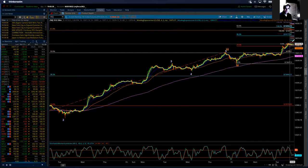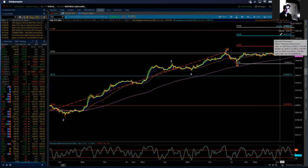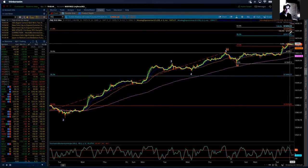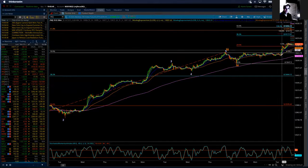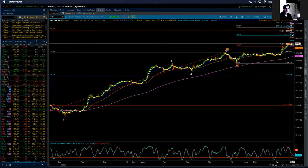And so now we can start to put what we feel limitations might be on this. It could get all the way to 14,117. But that would truly be extended. But what we saw today could occur again. And that would be the way it is. But we're looking for it to complete and then correct again.